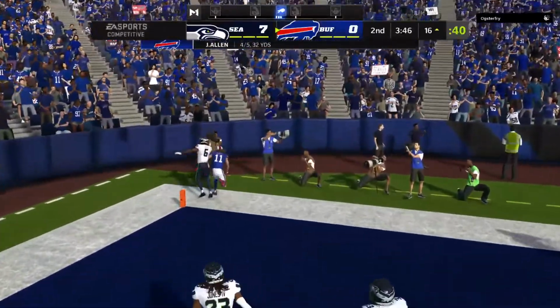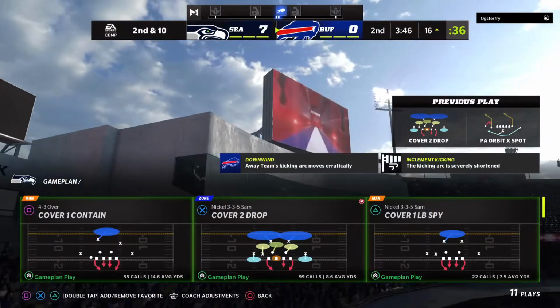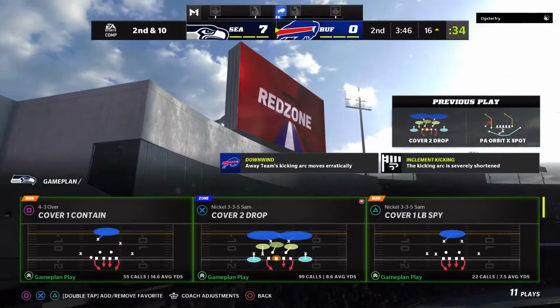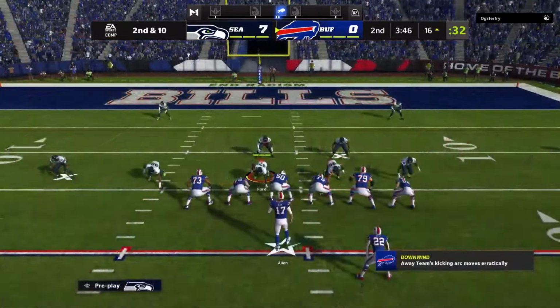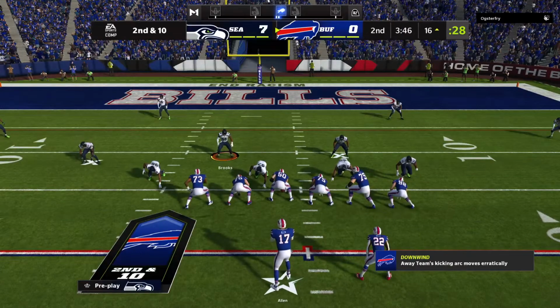To the end zone, but it's incomplete. To this point, I've been impressed with the work defensively. They have not allowed a lot of receivers to run free. And there's another example, another incompletion. So now 2nd and 10 after the incompletion on first down.